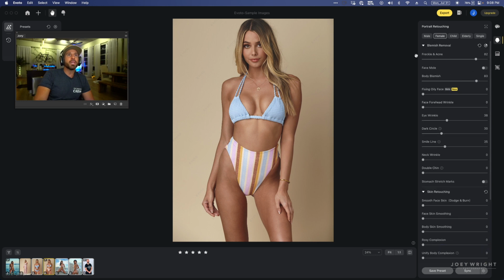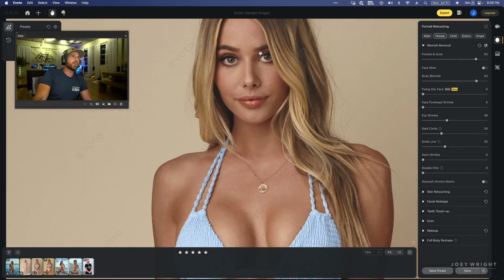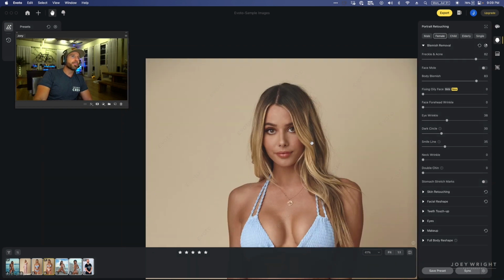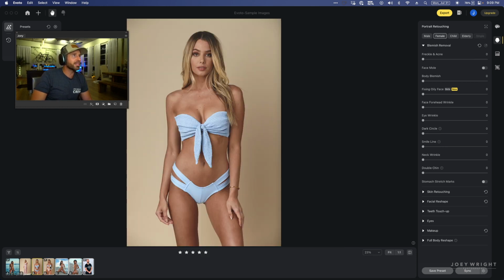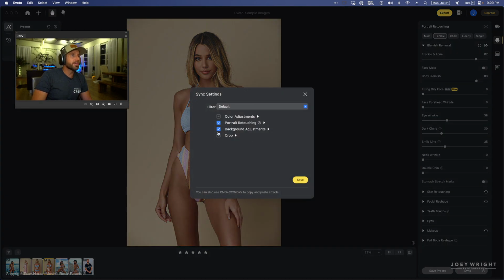Eyes, okay. So this is where I would say, okay, cool. I found a nice little setting for her. So here it is, before, after. And then what I can do is this. I can say, I have both of her files selected, right? I can just hit sync, pick which adjustments I want.